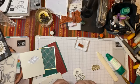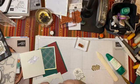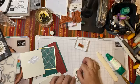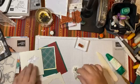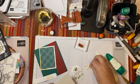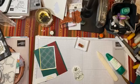Trust me, it's a lot bigger than that little tiny spider I just had a few minutes ago. Okay. We're going to add our little mistletoe up there. And we're going to use our regular dimensionals to add our little owl couple.